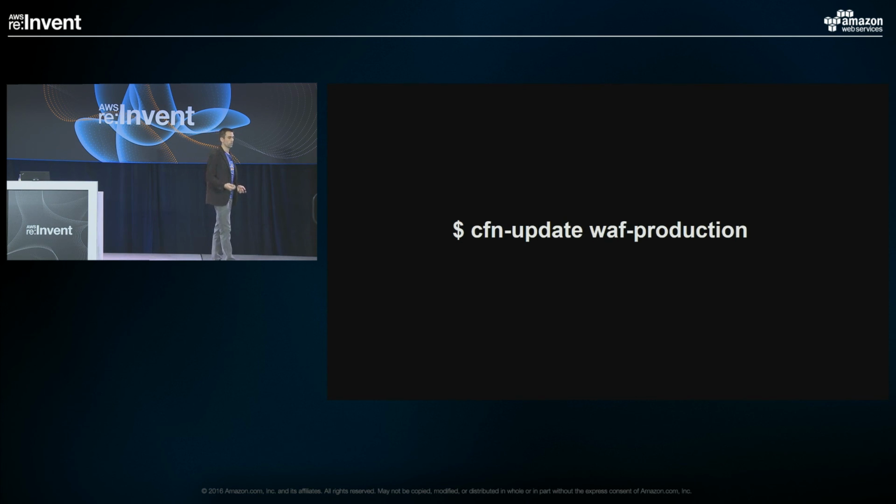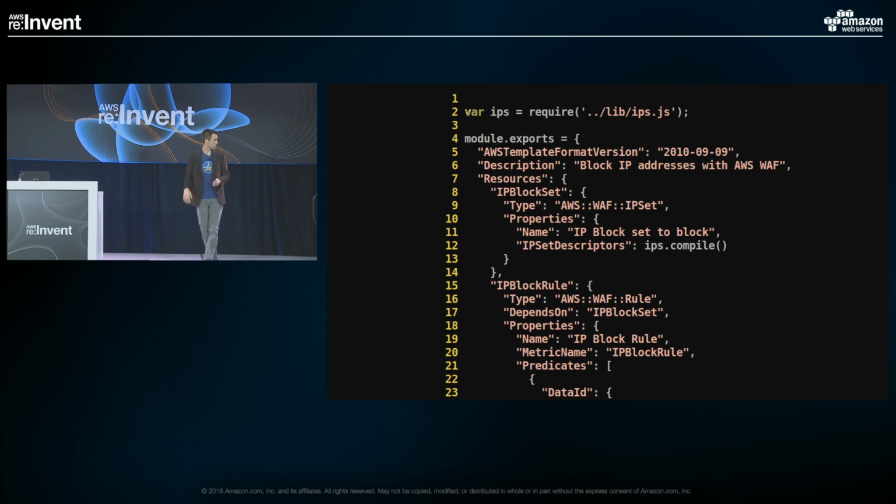So something I really love about CFN config is that it can not just take a CloudFormation template and upload it to the API, but that CloudFormation template could be just JSON or it could be JavaScript. So if you look here, this is a JavaScript CloudFormation template. It's just including this IPs variable, and it's calling libips.js. And all that does, this is all in a GitHub repo, is it looks at a text file for a list of IP addresses. And based on what it finds in there, it will explode it later down on line 12 there.